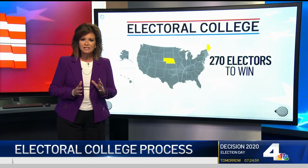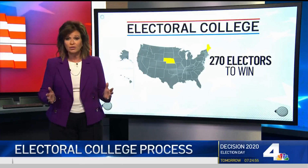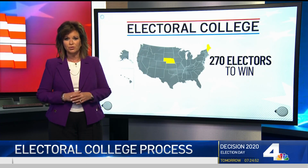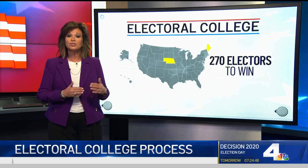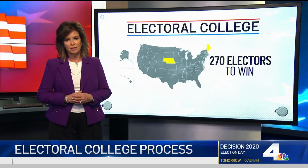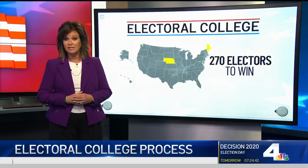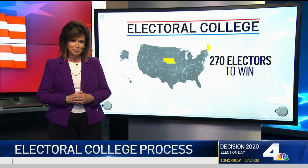Now, in every state except Maine and Nebraska, whichever candidate wins the state wins all the electoral votes, no matter what the margin of victory. It takes 270 electors, so just over half, to win the White House. The system was designed to level the playing field for less populated states, making sure candidates campaign there as well, not just in the big cities.